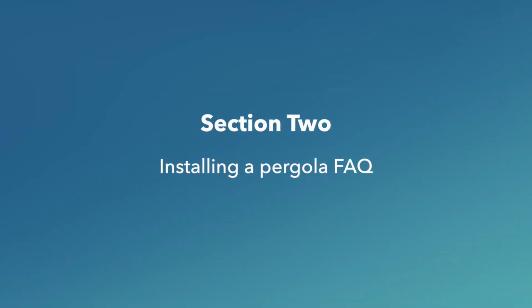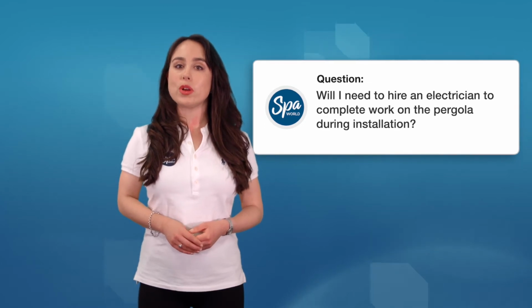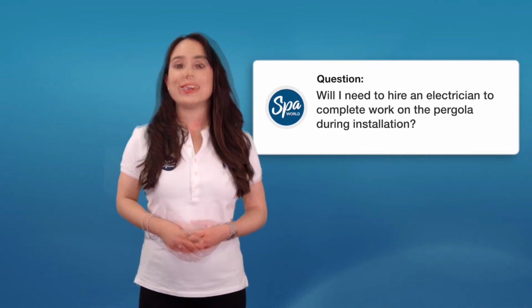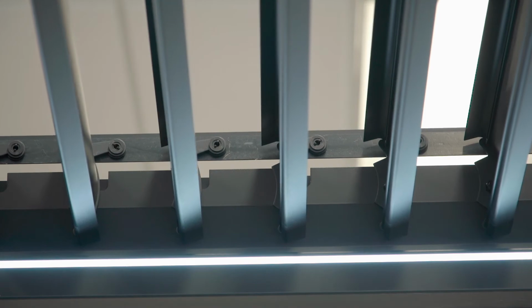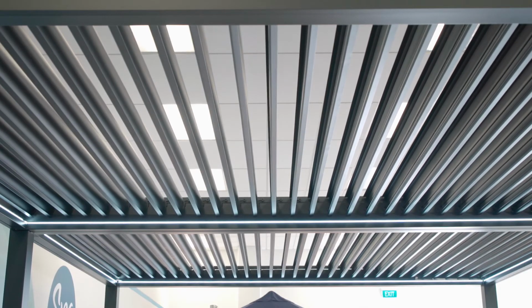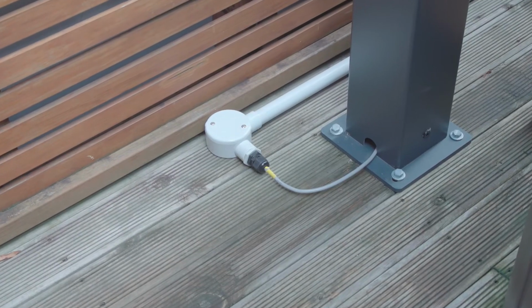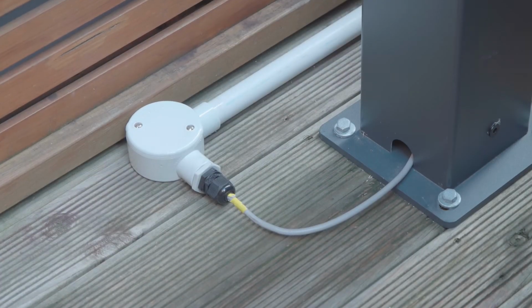Section 2. Installing a pergola. Will I need to hire an electrician to complete work on the pergola during installation? Yes, you will need an electrician to hardwire the electrical supply to the motorised pergola. This is to ensure the functionality of the motorised louver roof and LED lighting. They will hardwire the electrical supply to the motorised pergola and run a cable through the leg posts.